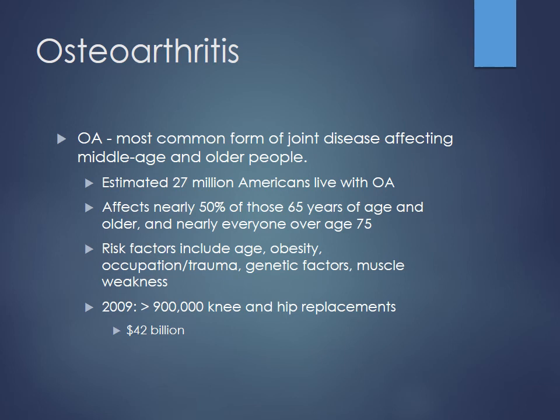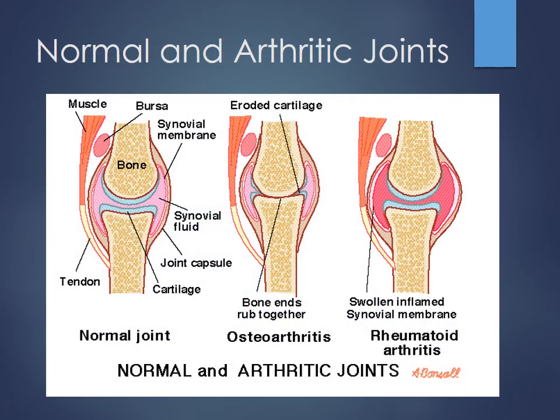And the question is, how do you manage those patients? There's not really a whole lot you can do. Hopefully you can get out the joint and replace it with something that would not be quite so toxic, but you can look that up. It's kind of interesting stuff there. Anyway, off that. So just to compare a normal joint versus one with osteoarthritis and then one with RA.